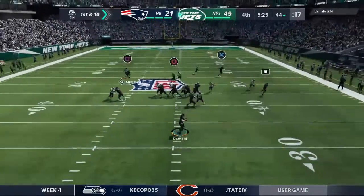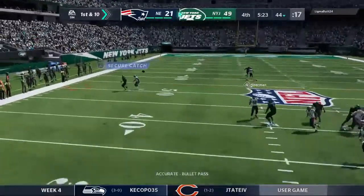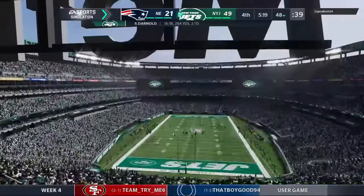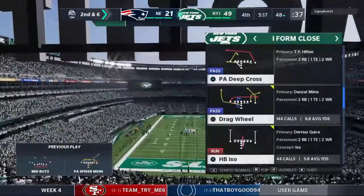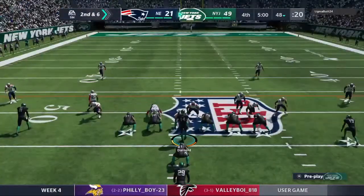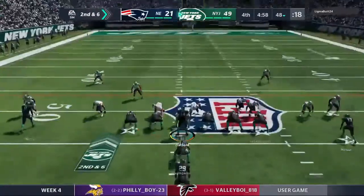On 1st down, Darnold. Caught left side by Hilton. They'll contain him to just 4. 2nd down. Good throw, good catch, but I really like the route. The drag and being able to run away from defenders, hard to stick with them for that long.